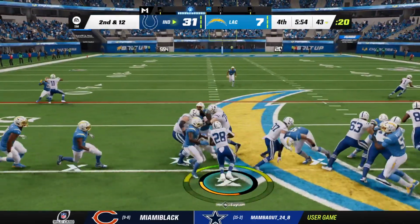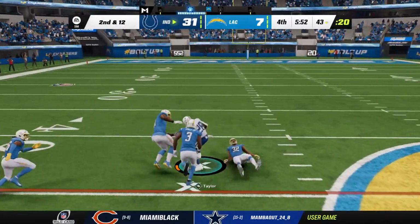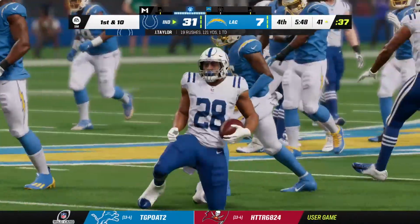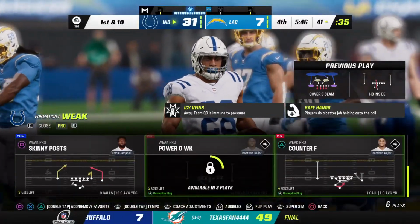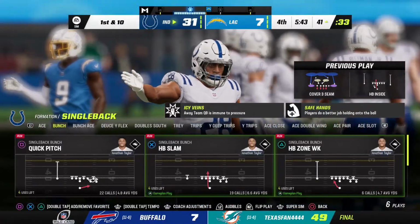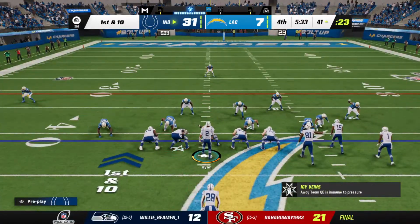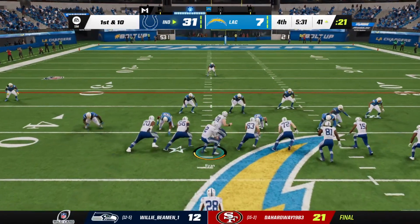Second down, another run with Taylor. A second pin has fallen. And taking it across midfield and just shy of the 40. 121 yards on the ground for him now as he has gotten better, really, as the night's gone on. So from Charger territory now, here's a 1st and 10 at the 41.